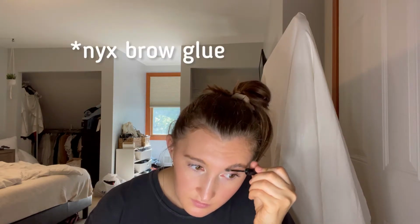I'm almost done. Just gonna do my brows with my favorite brow stuff that I cannot stop talking about. Since it's almost summer, for the next month, I would like to eat very clean, just so I'm in tip-top shape for summer. I've been working out consistently, so that's nice. I need to pick out an outfit.